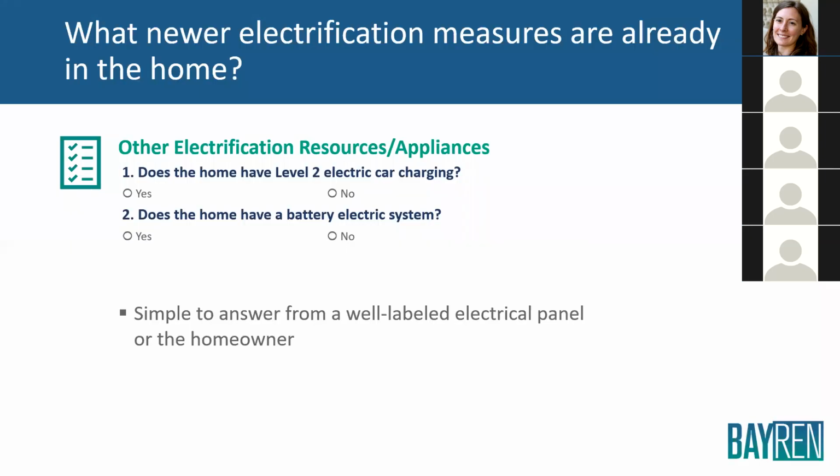Great. So we also want to look into other electrification technologies that the home has, specifically level 2 EV chargers, as well as battery electric systems. We want to know whether or not each home has either or both of these. And the most simple way to determine that is to either ask the homeowner or look at the label on the electrical panel.